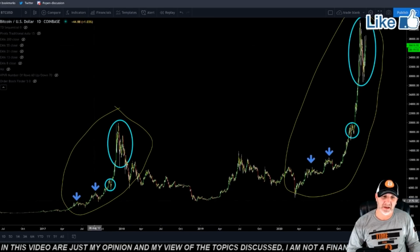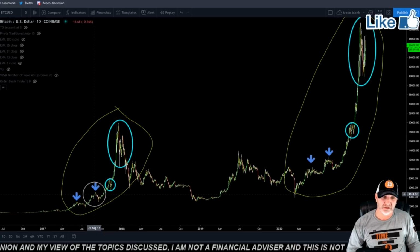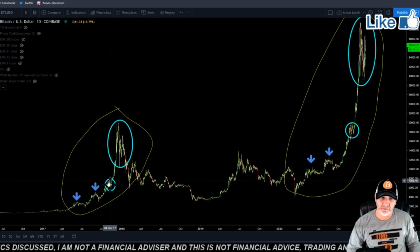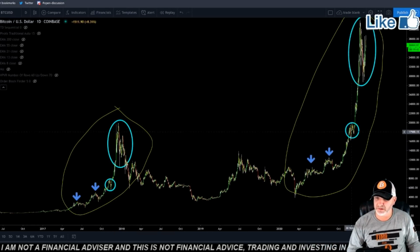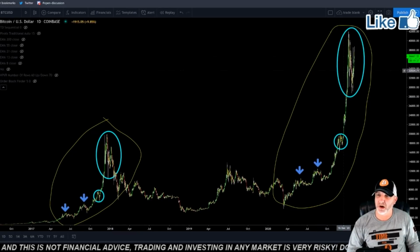So this is the daily. This is our 2017 pump. As you can see, these two waves here with the blue arrows, identical. And then we had this correction right in here. We had the same thing here. But we had our blow-off top, which I believe is where we're at now.